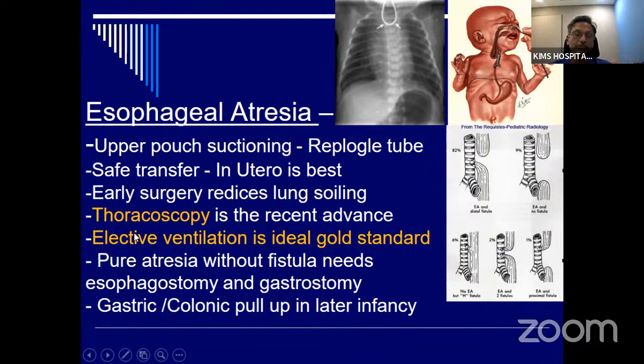And the recent advance which is coming in the management of esophageal atresia is thoracoscopy. So we are starting our procedures with thoracoscopy. Actually, we are able to do it successfully. And wherever it is not feasible or the baby's condition is not accepting, definitely we go for the open thoracotomy operation, the traditional standard technique.